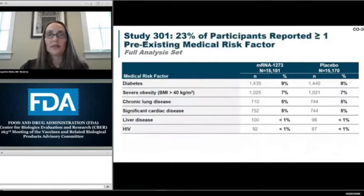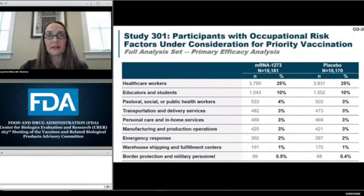This is a breakdown of the comorbid conditions reported in the study. 23% of participants overall reported at least one pre-existing condition. This included 9% with diabetes mellitus, 7% with severe obesity, and 5% each with significant cardiac disease or chronic lung disease. A specific inclusion criterion was that participants had to be at increased risk for COVID-19. Overall, 25% of our study participants are healthcare providers, and a substantial proportion of the remaining subjects meet the definition for essential workers. Taken together, the participants depicted on this table represent more than 50% of our study population.